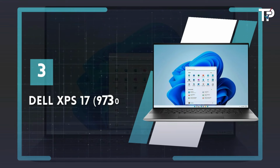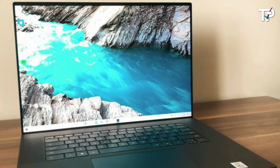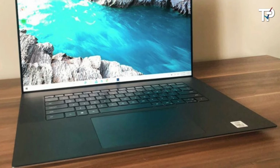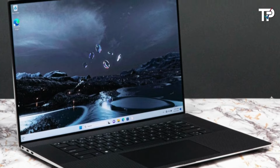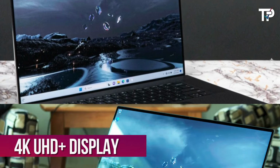Number 3. Dell XPS 17 9730. Big and bold, with a vibrant display, discrete GPU, and outstanding performance, the XPS 17 is a top contender for best video editing laptop overall, especially if you prefer using Windows. But what really sets this apart is that glorious 4K UHD+ display for impressive detail.